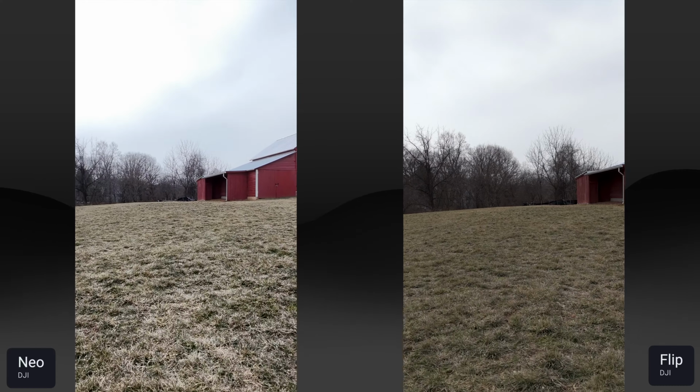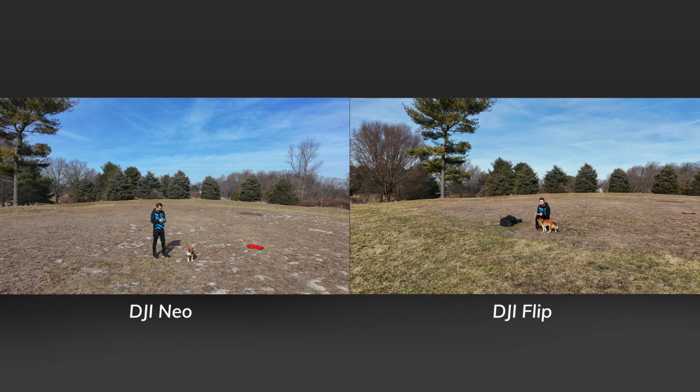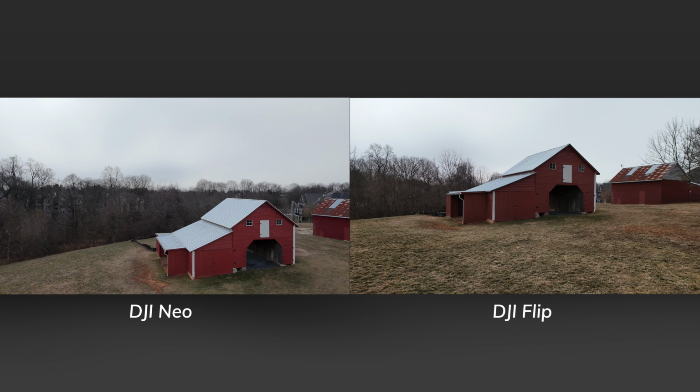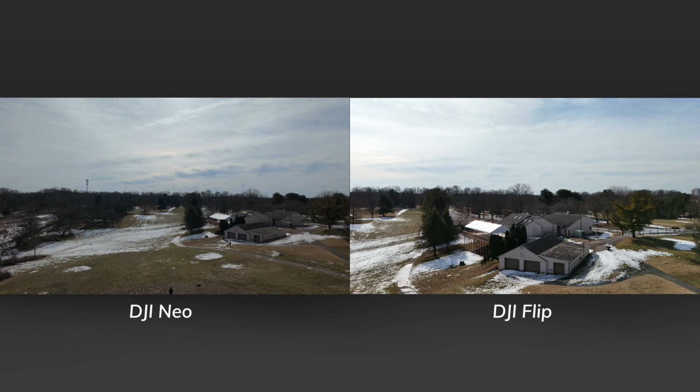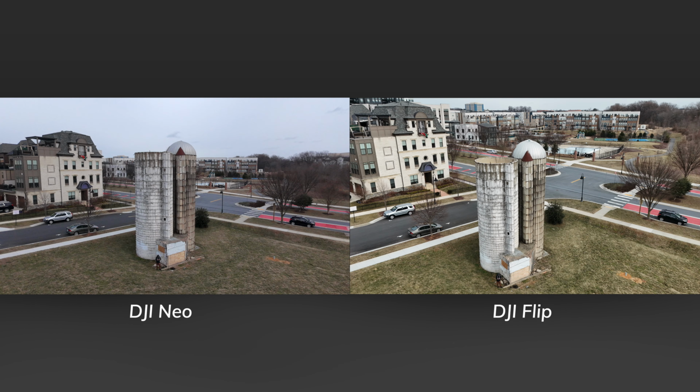Both can do vertical filming, but by cropping into the image. So the Neo does 1080p up to 60 frames per second, and the Flip can do 2.7K up to 30 frames per second. They both take 12 megapixel photos, but the Flip has a quad Bayer filter that allows you to take 48 megapixel images. The Flip can also take JPEG and RAW images, while the Neo can only shoot in JPEG.